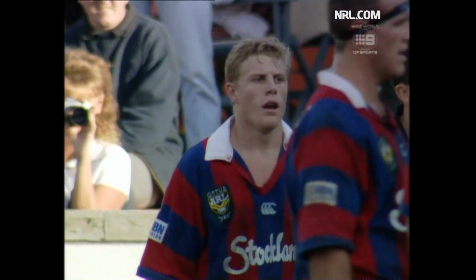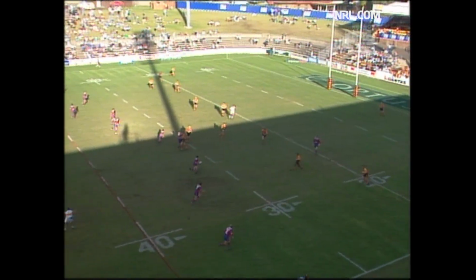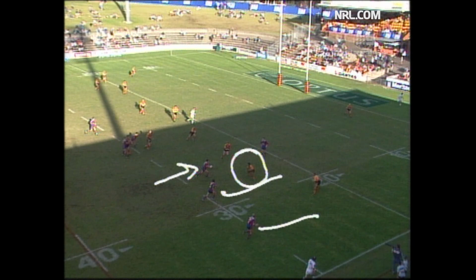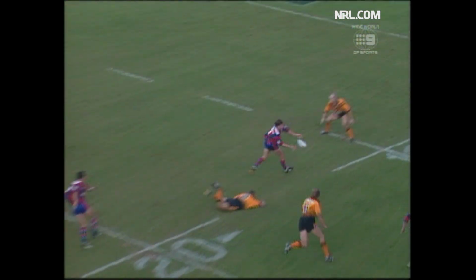It's something we should see more of in the modern game, with players dropping back. And Matthew Johns, he eats up the space. As we freeze it there, you can see that he's come forward, and by doing that, he's going to commit this player. And by doing so, it opens the hole up. And as play continues, it now becomes a simple task of breaking the line for Gidley and offloading.